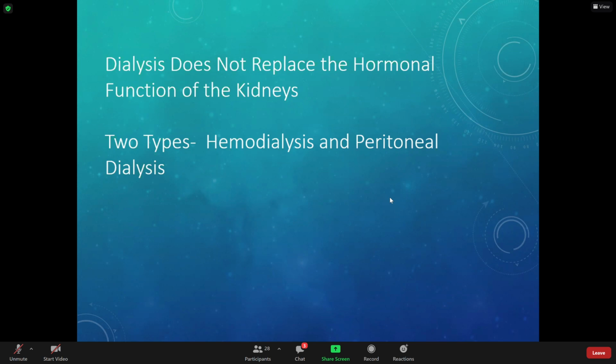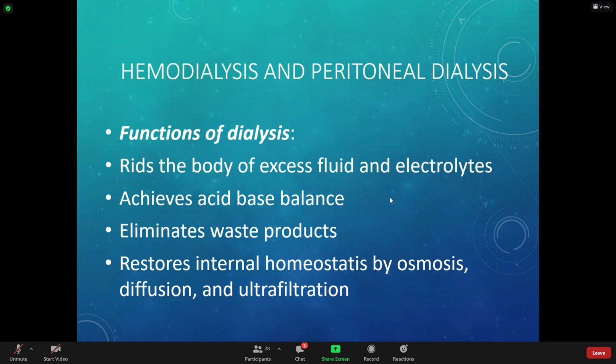So two different types. What's the function? Rids the body of excess fluid and electrolytes, helps us achieve acid-base balance, eliminates waste products, restores homeostasis. So doesn't that look like all the things that our kidneys normally do for us? That's what dialysis now does.